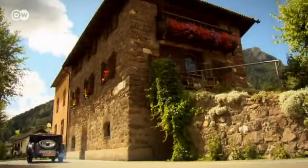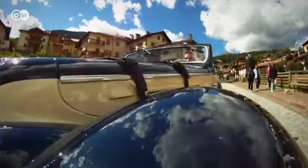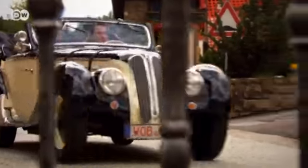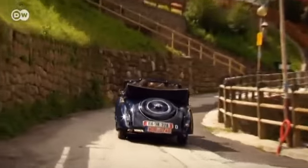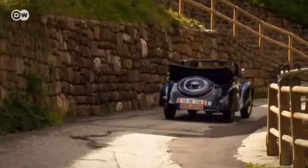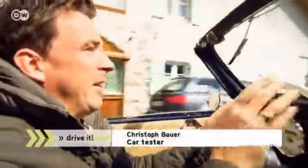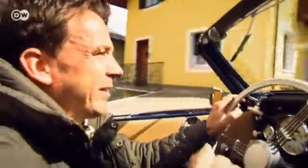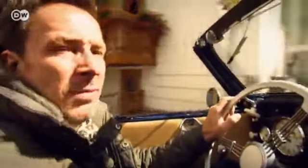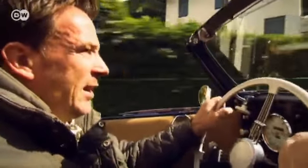Classic roadsters all come from England, don't they? Well, at the end of the 1930s, the BMW 328, a sporty roadster from Bavaria, struck fear into the heart of the competition. Test driver Christoph Bauer says driving a pre-war car over mountain passes or through narrow alleyways like here in Buena normally gives a driver a guilty conscience for abusing his vehicle. But the 328 can take it all in stride.